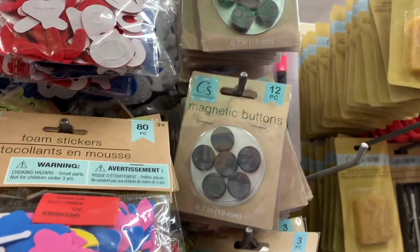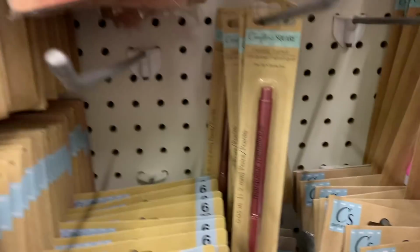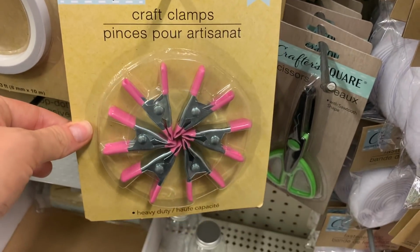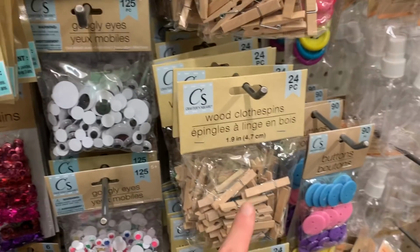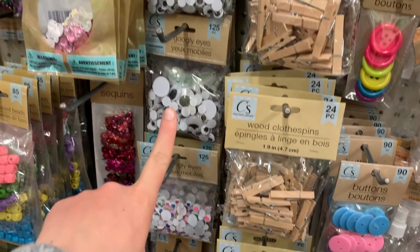Finger protectors, magnetic buttons, double-sided tape, metallic markers, craft clamps. They even have little wooden clothespins, some buttons. You've got your googly eyes here.